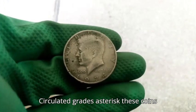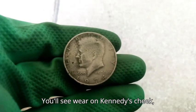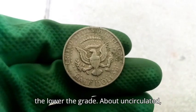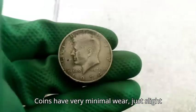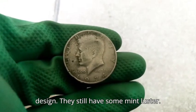Circulated grades: these coins have been used in everyday transactions. You'll see wear on Kennedy's cheek, jawline, and hair. The higher the wear, the lower the grade. About uncirculated, AU: these coins have very minimal wear, just slight rubbing on the highest points of the design. They still have some mint luster.